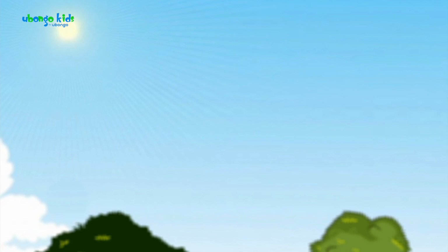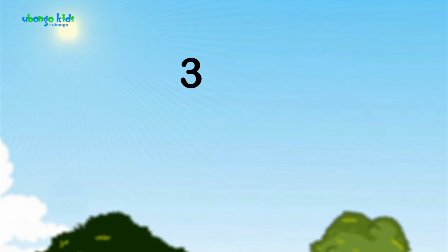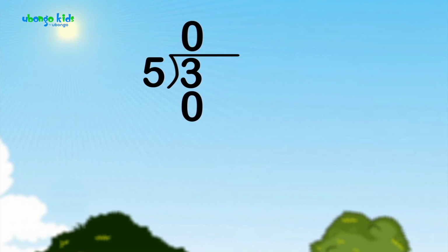That's simple, Ngedere. You just take the numerator and divide it by the denominator, like this. 3 is the numerator and 5 is the denominator. And now you can divide 3 by 5. 3 divided by 5. Well, you can't do that. So we put 0 in its place, then we multiply 5 times 0, and we get 0, and write it here. Now we do 3 minus 0, and we get 3. Then we need to write 0 here. And of course put in our decimal point at the right place.